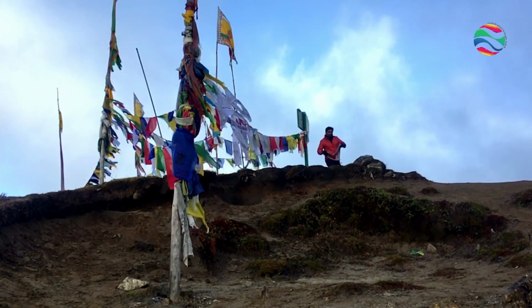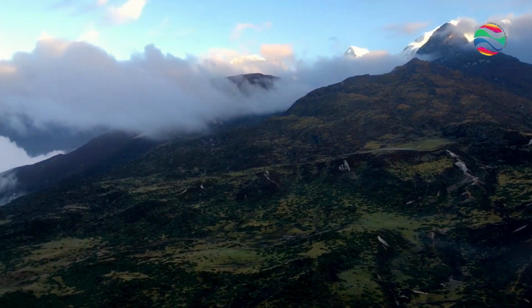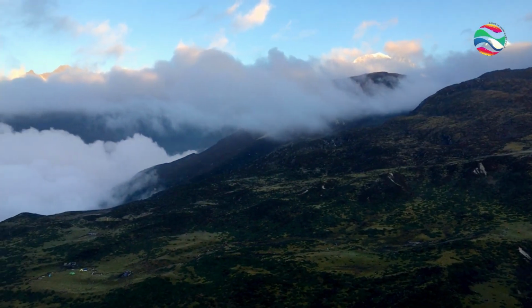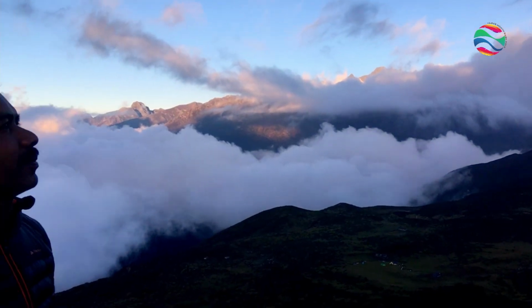As you ascend higher, the peaks of the Singalila range open up, and Kanchenjunga and its neighbors appear just before the top bend. It takes 20 minutes to retrace your steps back to Dzongri.